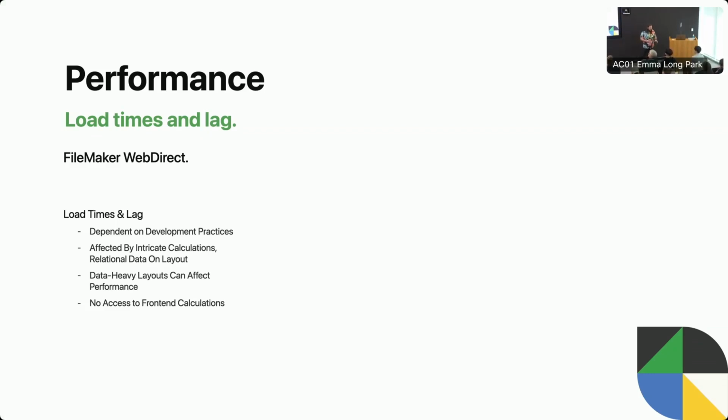I think I brought it up earlier. The front end calculations of a full stack web app or an FM Better Forms is big because I can go grab a bunch of data. That data gets returned. It is temporarily cached in my web app, and I can do whatever I want with that data and then send it back. That doesn't exist here. So that impacts performance pretty greatly.